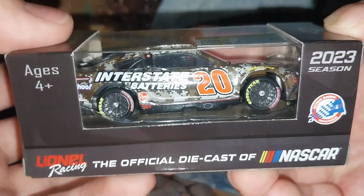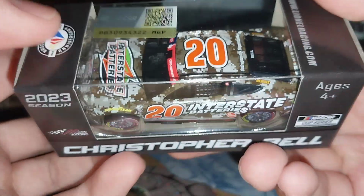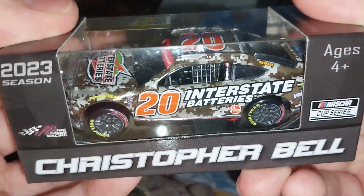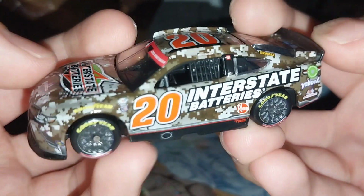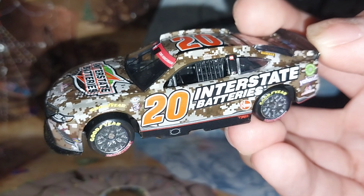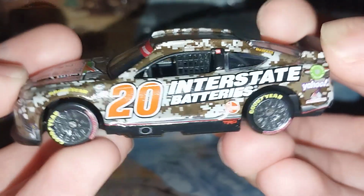So Christopher Bell, this is another die cast of his that you're going to be able to get, which is always super good to see one of the up-and-coming young superstars get some more die casts made. So without further ado, let's get this Coca-Cola 600 Interstate Batteries die cast out of the box. Here it is, folks. Brand new, out of the box, second review of this very late night of die cast reviews. Out of the box is Christopher Bell's camo car.